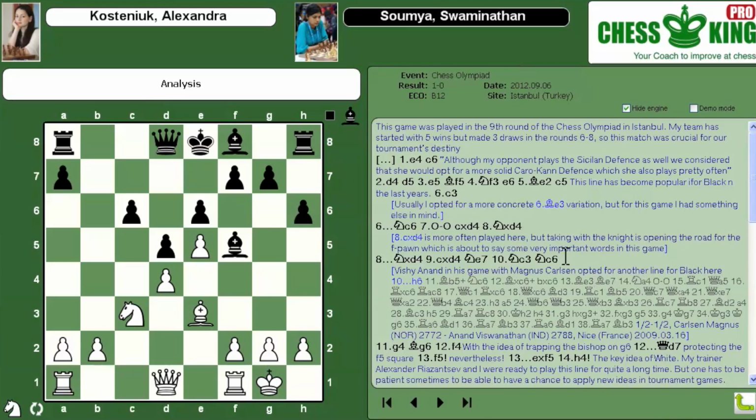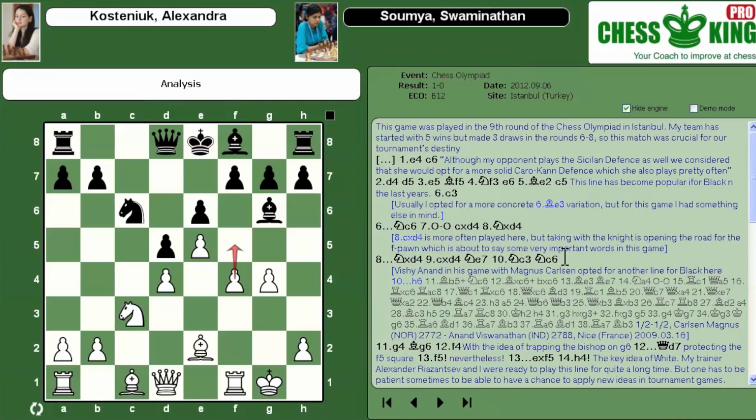After knight c6, I continued the game with g4, bishop g6, f4, threatening to trap the bishop on g6 after playing f5. That's why my opponent protected the f5 square by playing queen d7. But I continued my pawn's march and played f5 nevertheless. E takes f5, and here's the key move of this line, h4.